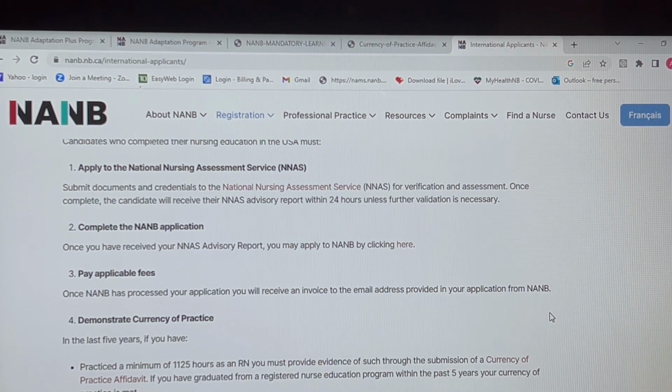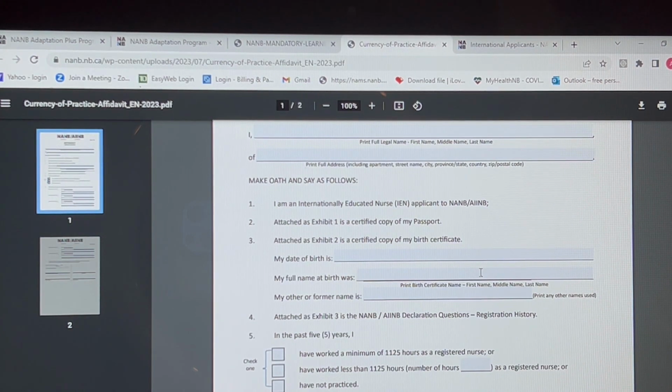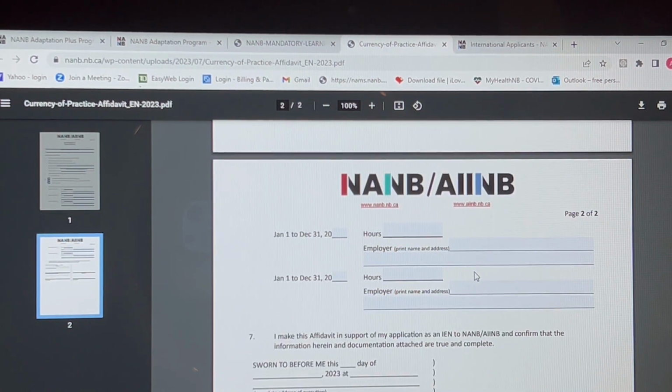And the next thing that you're supposed to do is to show the currency of your practice, which basically means it's your nursing experience. So if you have practiced as a registered nurse for more than 25 hours, then you just need to fill in the currency practice affidavit, and I'm just going to show you here shortly how the form looks like. This is how the form looks like, and it's basically your personal information, your employers, and the rest.